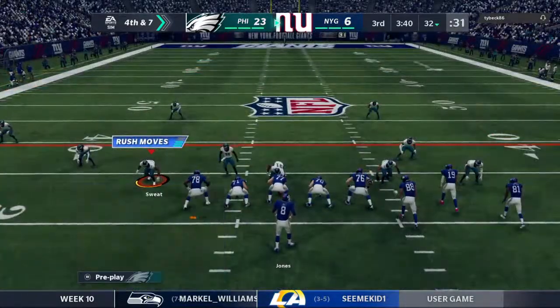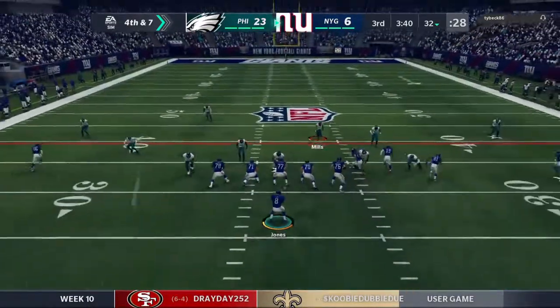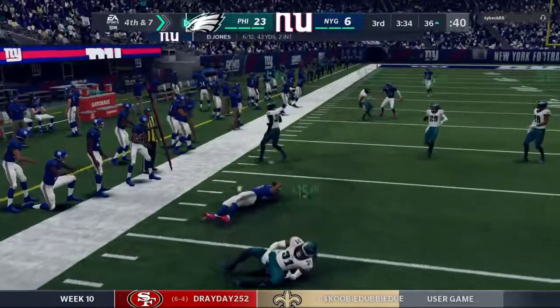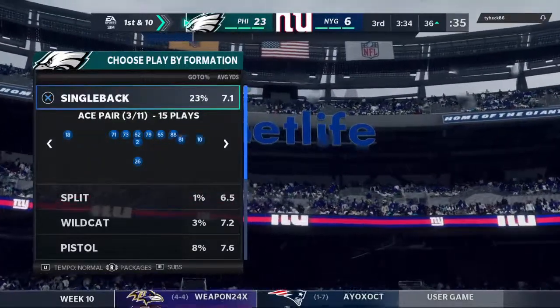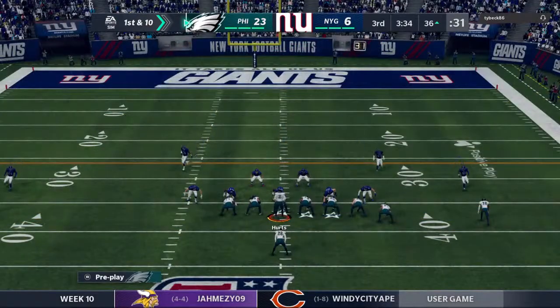This offense converted once on 4th down earlier. Now they're out there again to try once more. Finds his tight end Ingram. And unable to break away. They stop him a few yards shy. Boy, a curious decision to go for it. Doesn't pan out. And the Eagles are going to take over in great field position.